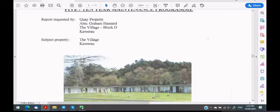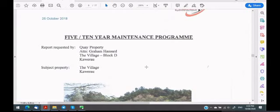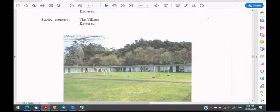D block. So D block is completely common property. Therefore, whatever happens there is either the tenant's responsibility if it's some damage or things like that. Otherwise, it is a body corp responsibility to look after D block. D block is also a bit special, including the interior. Ultimately, having no individual owner here means that we have to work as a body corp to make sure that the tenants are decent and we don't have any trouble.